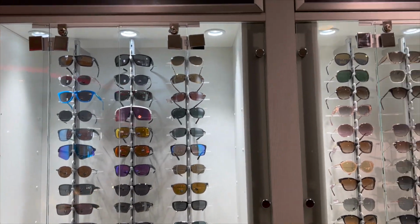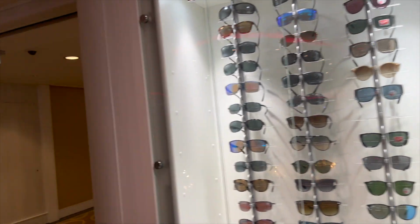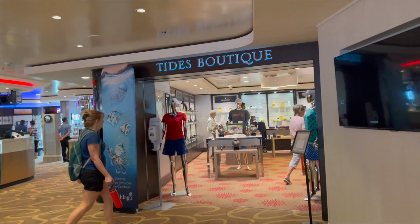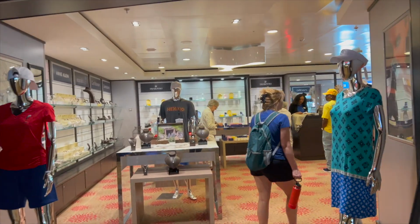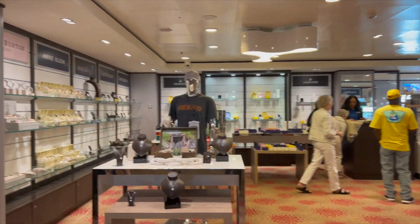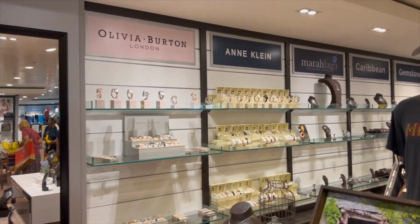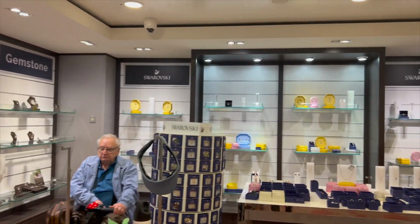All kinds of Ray-Ban, Oakley, and Norwegian Cruise Line shades. Across the way is the Tides Boutique, which is the name brand. You're going to get your Norwegian brand clothing in here, along with lots of other little trinkets, jewelry. I see Olivia Burton, Anne Klein, Mar-a-Lago, Swarovski.